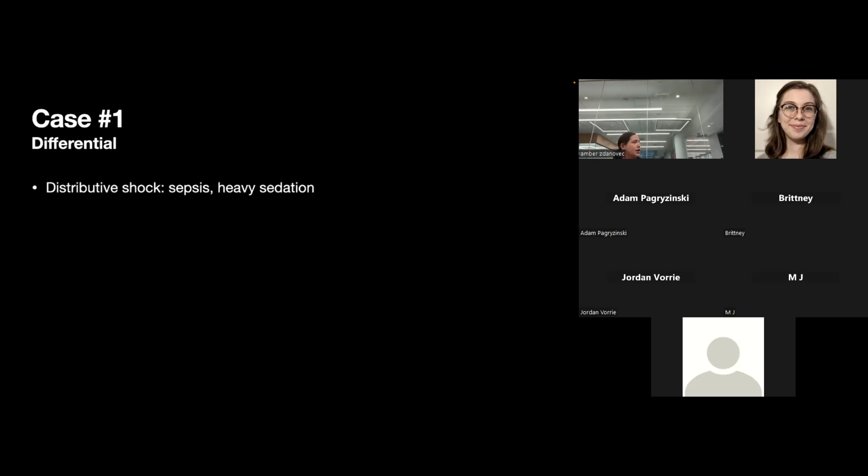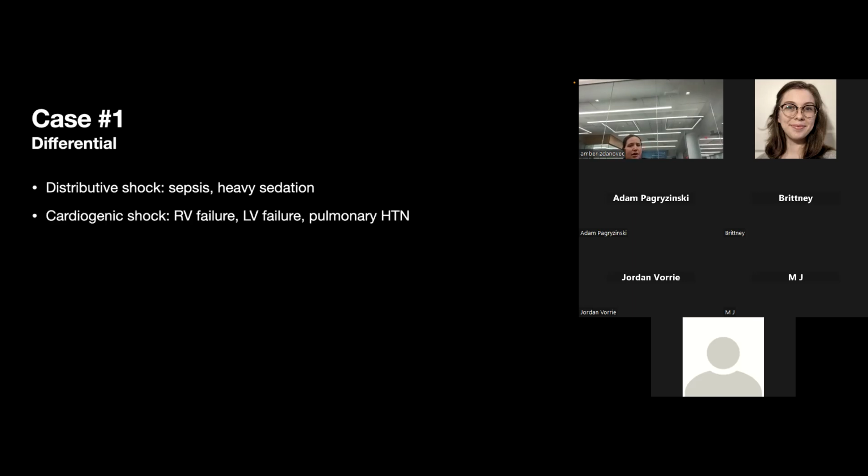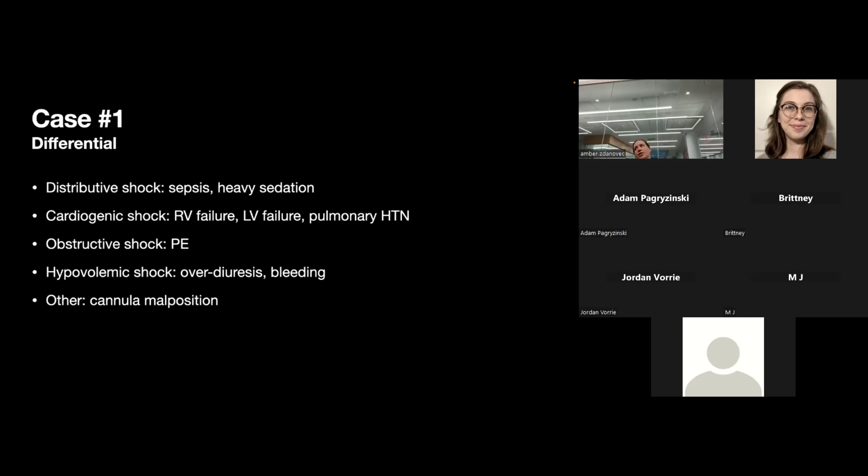So when you hit all your things, right, you could be going into septic shock, and as he's getting more hypoxic and you're going up on sedation, that could be contributing. As you mentioned, he could be going into cardiogenic shock, either RV or LV, or have worsening pulmonary hypertension. You assume he's anticoagulated for his device, but PE is always an option, especially with hypoxia. And then hypovolemic, potentially, if you've been slamming him with diuretics and he's getting a little sepsis now and bleeding. And lastly, anytime you have a device patient, you could always have cannula malposition.